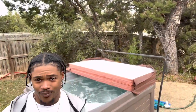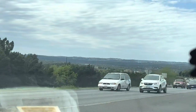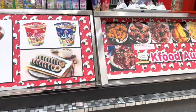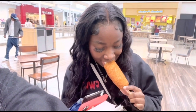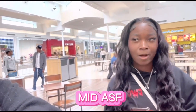Before we leave, grab a chest or you got it. No, I'll get you one. I'll get you one. It's dirty. She about to try her Korean corn dog. Cheese pull. With a hot dog.